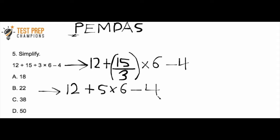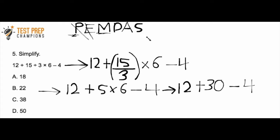All right, so now the next thing that we have to see here is that we've got multiplication. And so we've got rid of everything in parentheses. We don't have anything with exponents to worry about. So the next step would be to look for multiplication. So we have our 5 times 6. So we would want to deal with that next. So let me draw an arrow here showing that I'm rewriting it. And what is 5 times 6? Hopefully you know that that is 30. And 12 plus 30 minus 4 is what we're left with. So we now want to deal with our addition and then subtraction. All right, and so what is 12 plus 30? Well, 12 plus 30 is going to be 42.